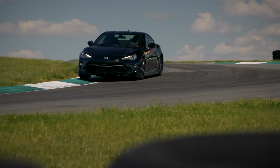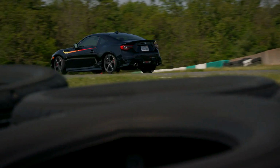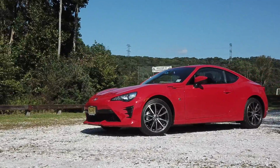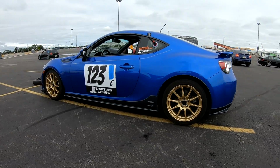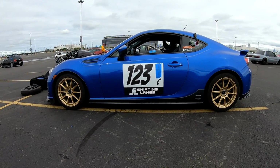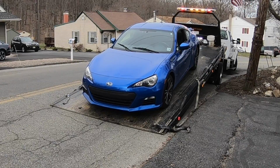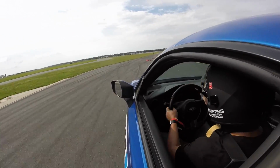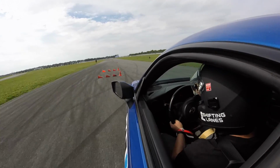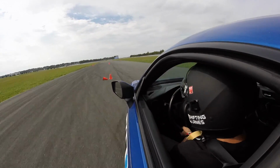This lightweight 2+2 may have sweet balanced handling and a driftable attitude, but it gets easily walked by minivans and Camrys in straight line performance. I know this because I owned an autocross Subaru BRZ, its identical twin, for a whole year. I've owned it through the bad times and the good times. So trust me when I say that Toyota has been listening to their customers, and they finally responded. And that response is a loud one.